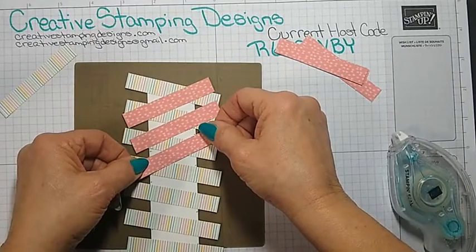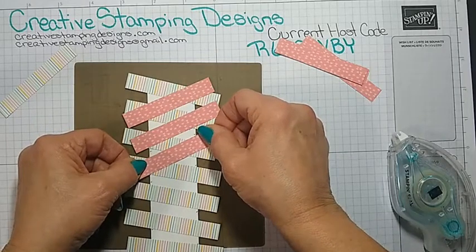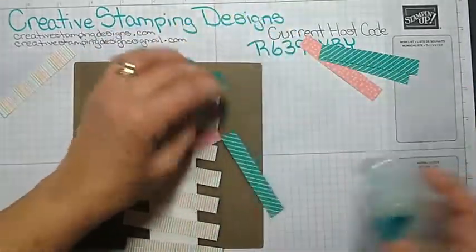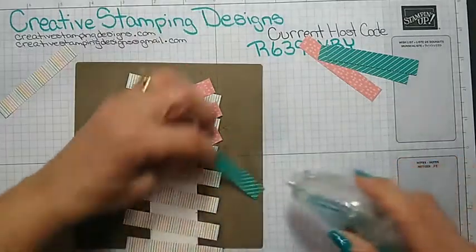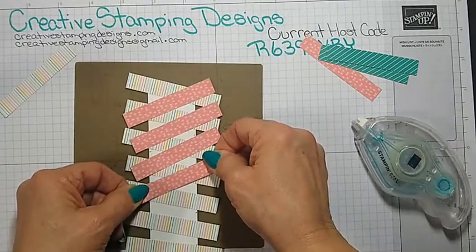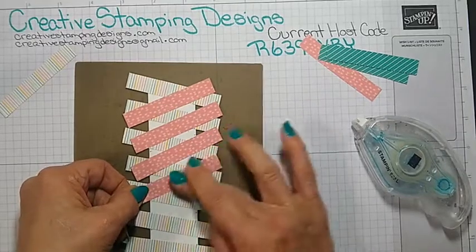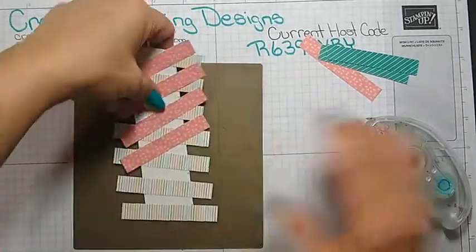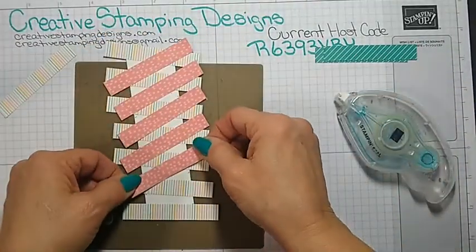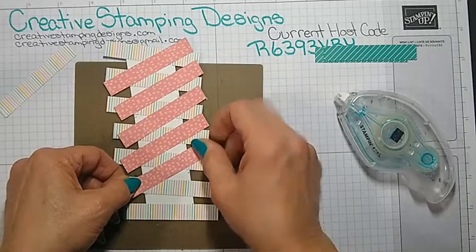I had my daughter helping me pick the designs, so these were actually the ones she picked. Other than practicing yesterday a little bit, I've never done this before. I saw it, I don't remember where, if it was on Pinterest, I saw a card with a weave, and I sat there trying to figure out how they did it.